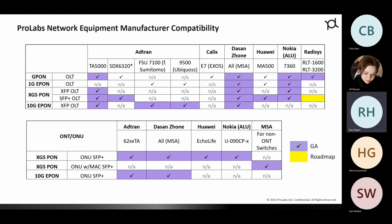And now we'll get into some of the fun stuff, right? So what OEM compatibility or network equipment manufacturer (NEM) compatibility can ProLabs provide? Everything marked here with an X or with a check mark is a platform we can support today. NA means that network equipment manufacturer does not offer it. So we're doing pretty well overall with what's out there in the market. As other manufacturers come on board, we're happy to supply those as needed.